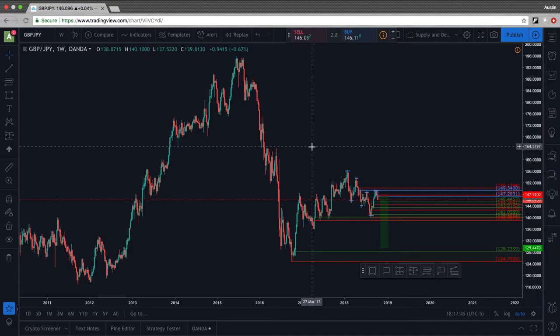I've come across a trading opportunity that I'm looking to get involved in that is by far the largest risk to reward that I have ever taken. And I'm going to start here on the weekly time frame, which I don't trade off the weekly time frame. I mainly use the 4 hour, occasionally the 1 hour, occasionally the daily.